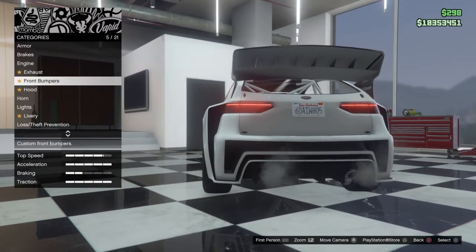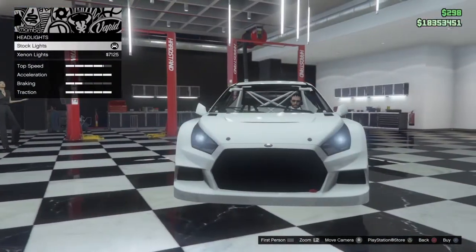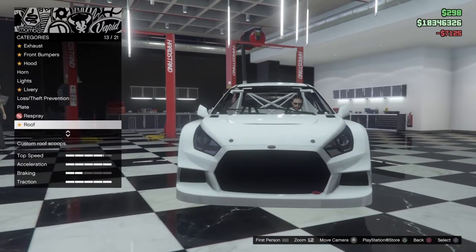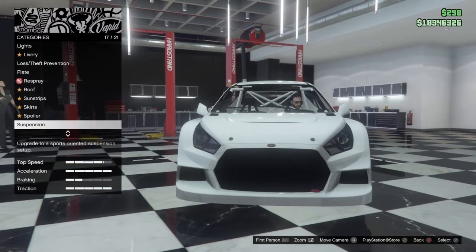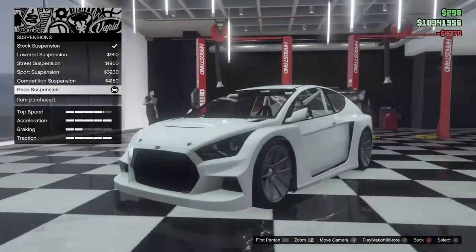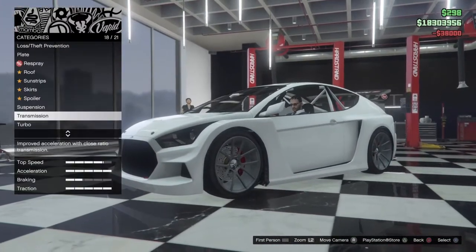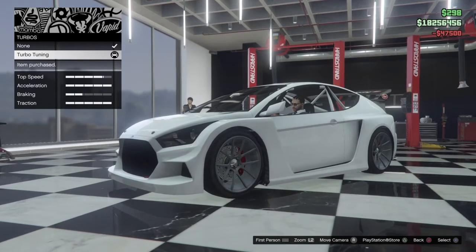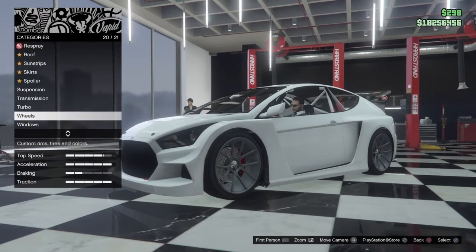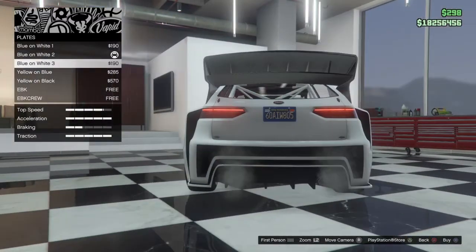Okay, I'm not gonna do that right now. I'm gonna go ahead and do all the basics first. Headlights, of course. There you go. Let's see. Suspension, of course. Lower that all the way down. Transmission, of course. Turbo. Now let's get to the looks. Not sure if I'm gonna tint the windows quite yet. I need to see. Of course, I'm gonna change my plates.